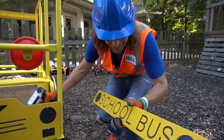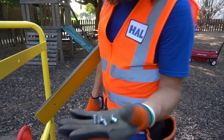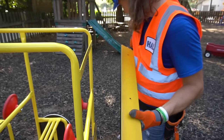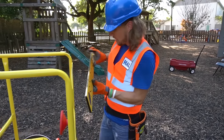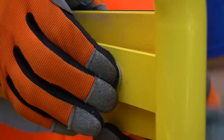Oh, so let's get this on. Got our drill. We need some really cool things here. Look at this. We got some screws and some rivets. Oh, that's really awesome. All right, so our drill right there. Let's get this on here. I'm gonna slide that right there. We're gonna take a rivet. We're gonna put it right in the back there, just like that.